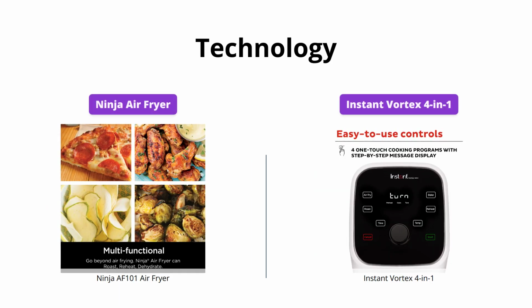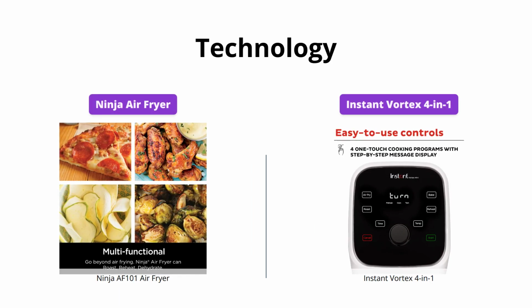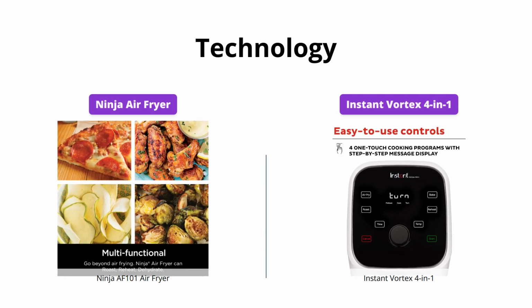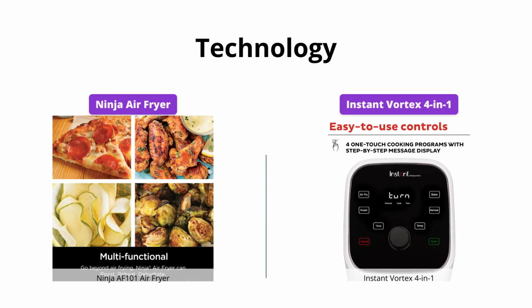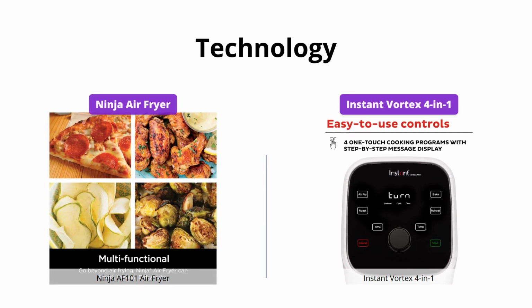While both products use advanced technology for even cooking and a crispy finish, the Instant Vortex 4-in-1 offers the EvenCrisp technology that drives airflow top-down, ensuring a perfect golden finish every time.